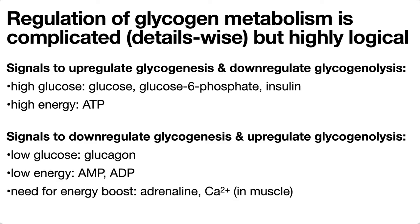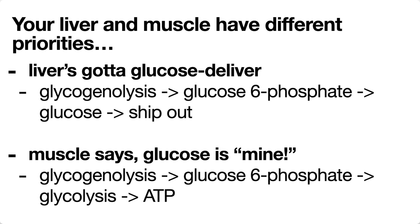All of those are going to make it so that you can break down glycogen either for your own use or to send to cells throughout the body, in the case of our liver, which had that G6Pase so that it could dephosphorylate the glucose 6-phosphate and let it out.